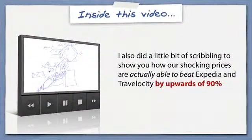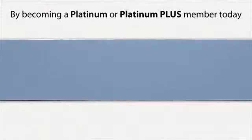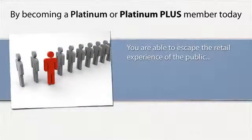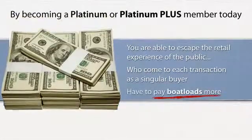I also did a little bit of scribbling to show you how our shocking prices are actually able to beat Expedia and Travelocity by upwards of 90%. By becoming a Platinum or a Platinum Plus member today, you are able to escape the retail experience of the public, who come to each transaction as a singular buyer and therefore have to pay boatloads more.